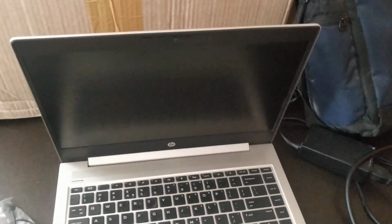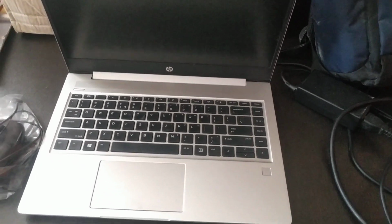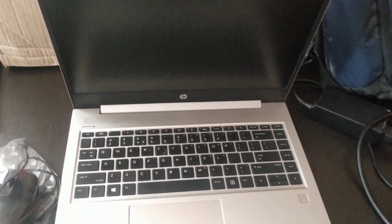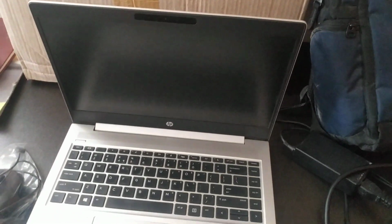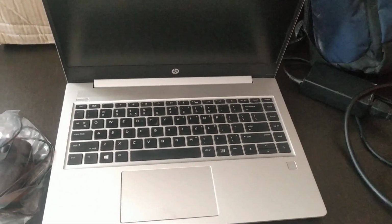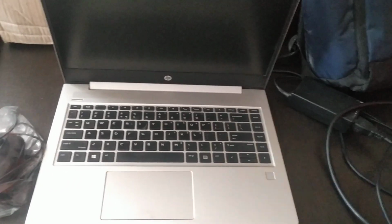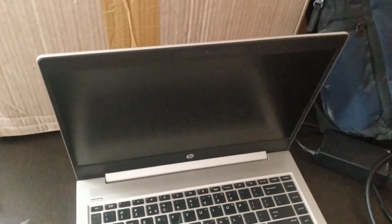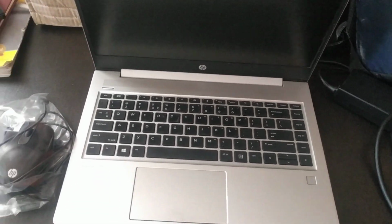So after the training you will get the laptop, you will get this ProBook, or you will get the ThinkPad of the Lenovo. Some of the friends got the ThinkPad and some got this ProBook. So after the training, when you are allocated to the project, you get the laptop from the company.